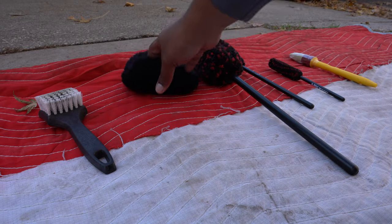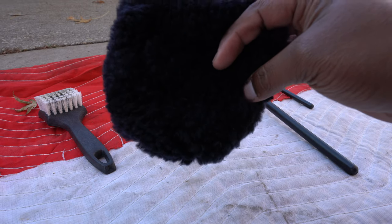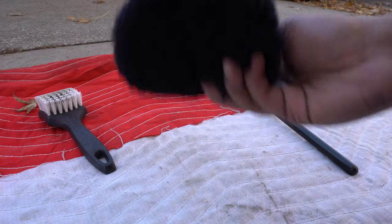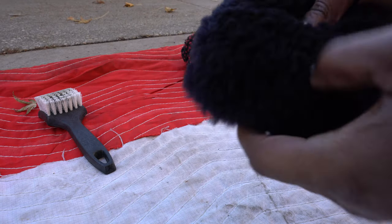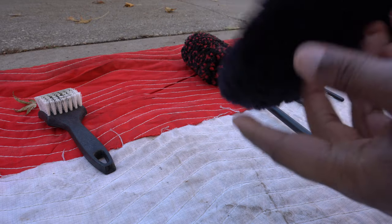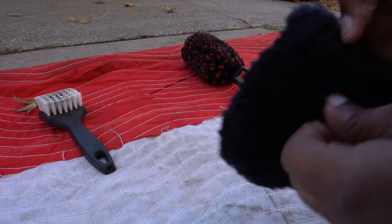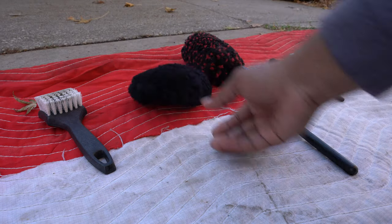The second thing is I use this. This is what you use to basically clean around the face of the wheel and around the rim, the lip of the wheel. So this is what I use. It's very nice, really soft, will not scratch your wheels. It has like a little pad in here. You can stick your hand in here and you can clean the face of the wheel.